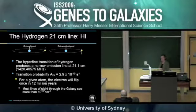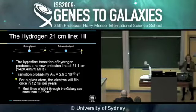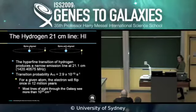And they work in a really nice way. You can think of it like a magnet. The electron and the proton have poles to them. They can either be aligned, north and south, or anti-aligned. There's a slightly different energy if they're in one state versus the other. And every 12 million years or so, it spontaneously flips from the higher energy state to the lower energy state. When it does, it releases a little photon, which goes zipping out through the universe, carrying a very puny amount of energy along with it.